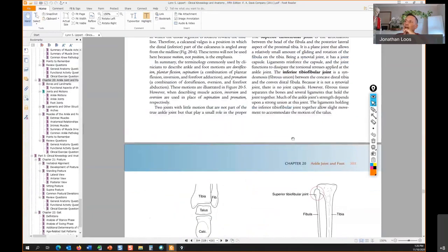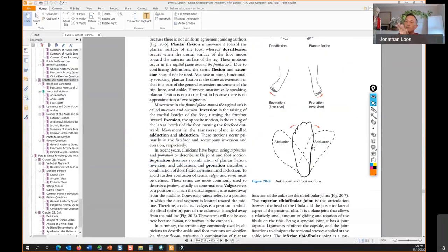So you kind of see how abduction and adduction is more like internal rotation, external rotation. If you were to internally rotate your tibia with your knee bent at 90 degrees, you would be turning in this way, but this is more you keeping the tibia stable and moving that way. Well, you're really not abducting anything. What's happening is the subtalar joint is turning out and the forefoot's kind of going out a little bit with that. It's just coupled motions.